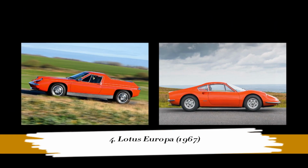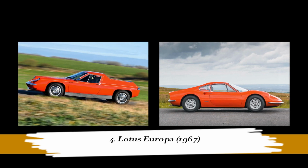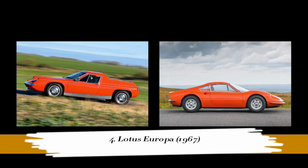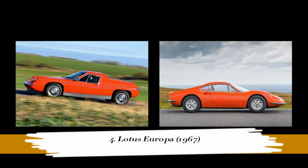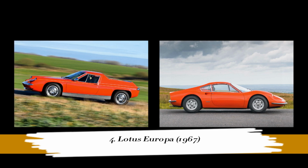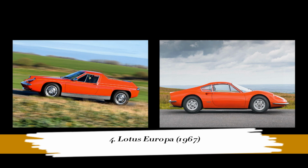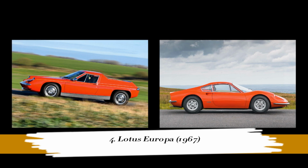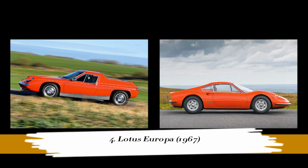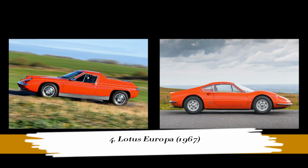4. Lotus Europa, 1967. Ever alert to an opportunity, Colin Chapman made great use of the Renault 16's engine and gearbox to transplant them into the Europa, the first mid-engined Lotus road car. It resulted in superb handling and strong performance despite the modest 78 brake horsepower 1,470 cubic centimeters motor. 0 to 60 miles per hour came up in 9.3 seconds and top speed was 117 miles per hour.